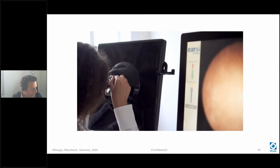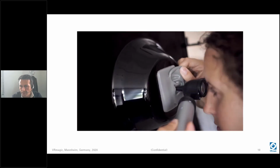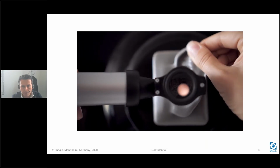Eyesi Otoscope allows for realistic examinations of the outer and middle ear. The simulator is equipped with a lifelike model ear and otoscope handpiece.